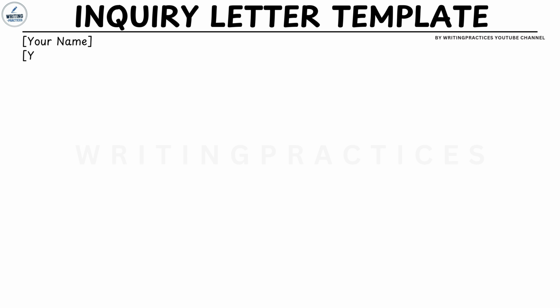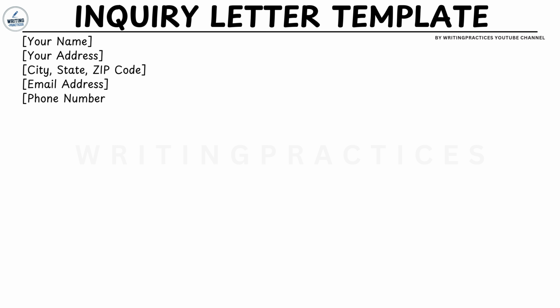Sender's information, introducing yourself. The first section of your letter is all about introducing yourself. Include your full name, address, email, and phone number like this. Your name, your address, city, state, zip code, email address, phone number. Providing these details ensures the recipient knows who you are and how to get back to you. It establishes a professional tone from the start.